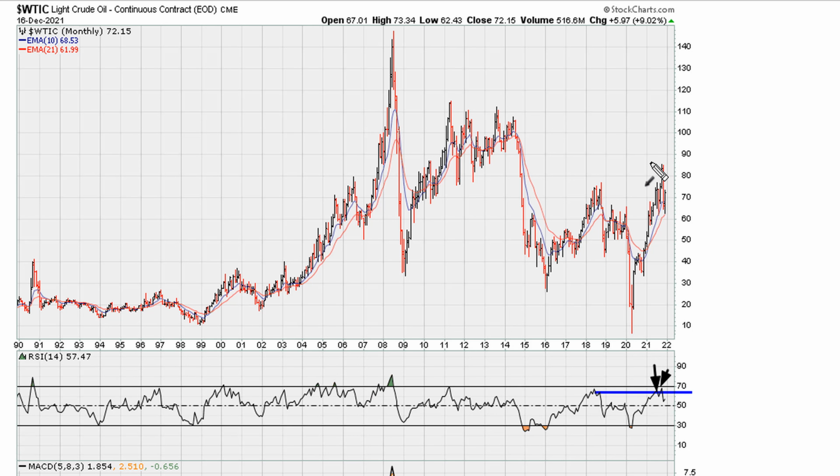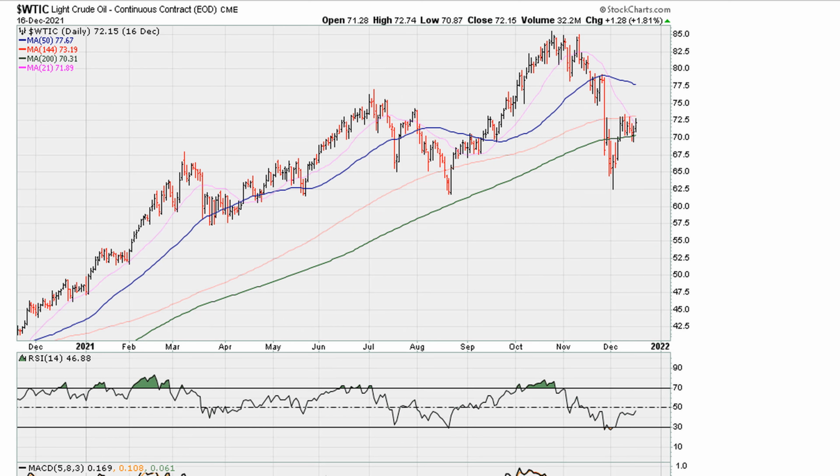So this is a challenge. If crude oil is to go higher, it would have to clear this monthly resistance line at some point down the road. So I would say this is a sideways, in my opinion, sideways to down market as far as crude oil is concerned. Just like we saw with the USO on the daily, take a look at WTIC. And this is where we break this trend line. There's a break there.